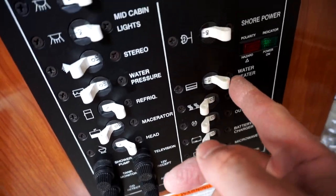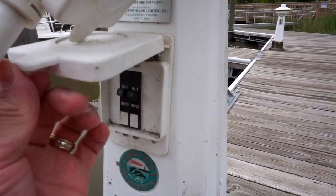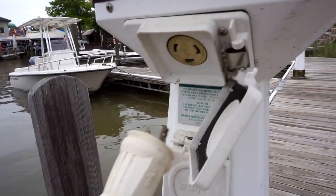Time to just prep the boat to get us ready to head on out of the marina here and back to the ramp, where we'll pull it onto the trailer and drive home. Another week of work, but that's the price you have to pay.